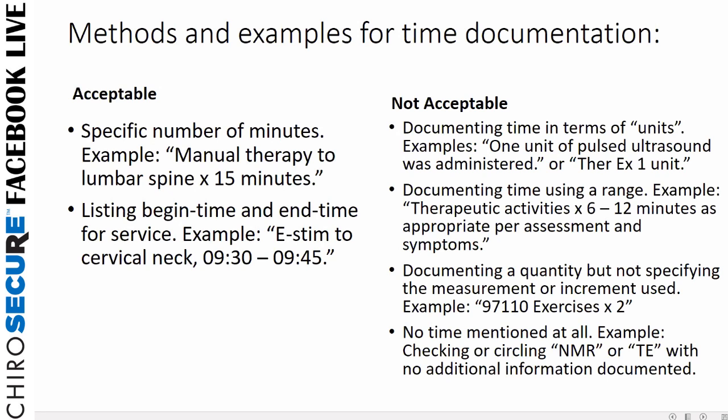What's not acceptable is documenting time in terms of units in this way. You cannot indicate I did 1 unit of pulsed ultrasound or therapeutic exercise for 1 unit. If you state you're doing 1 unit, you have to still also indicate the number of minutes spent face to face. You also cannot document with a range. And I've seen this quite a bit where doctors say, I'm going to spend between 8 and 20 minutes. Well, certainly you're saying 8 because that's the minimum, but be careful. Tell me how much time you spent.